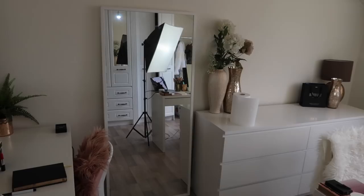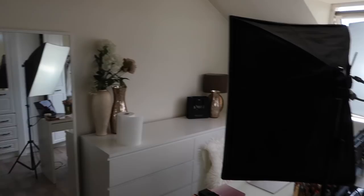So yeah, I'm just in my little YouTubey office room. I'm just gonna casually show you it because I am moving to another room soon, so I may as well just show you my little setup so far. Nothing crazy, but I'll show you briefly, and then we'll do an actual little tour when I get my other room done. So let's have a little look. Okay, so this is the room. It is all set up, ready for filming.